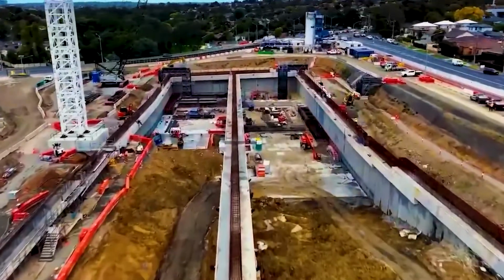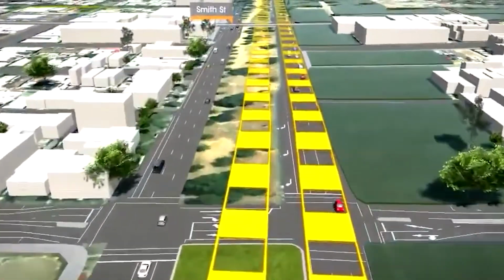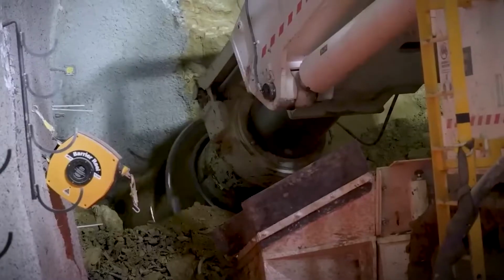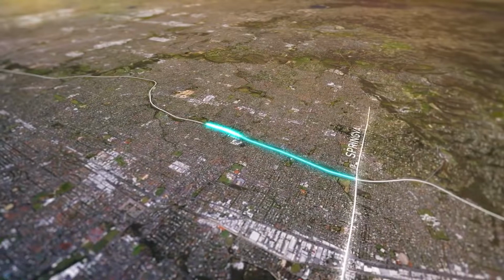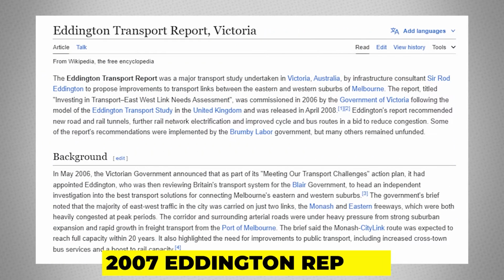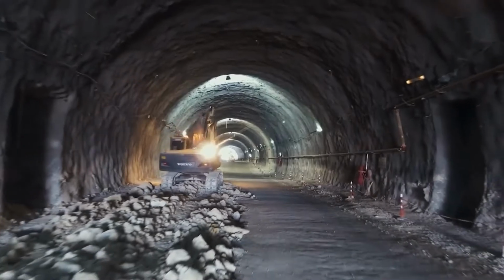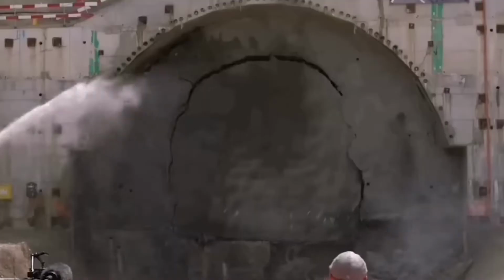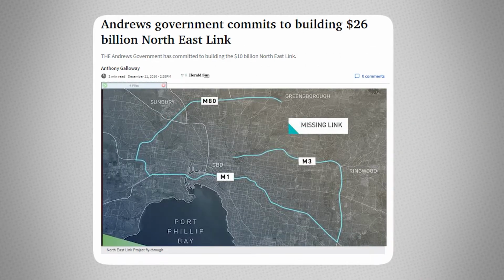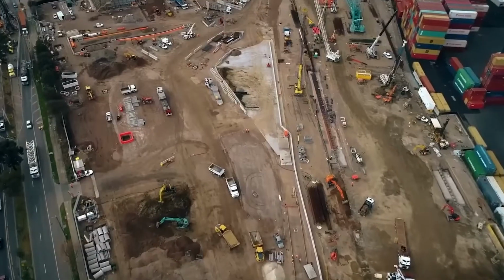Fast forward to the early 2000s, when leaked maps and political promises brought the Northeast Link back into the public eye. Despite repeated assurances that the project was off the table, the demand for improved connectivity between Melbourne's north and east never waned. In 2007, the Eddington Report strongly recommended the development of the Northeast Link, reigniting discussions and planning efforts. In 2016, a significant milestone was reached. The Victorian government committed to building the Northeast Link, marking a new chapter in the project's long and winding history.